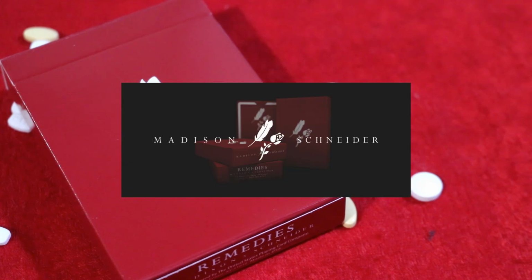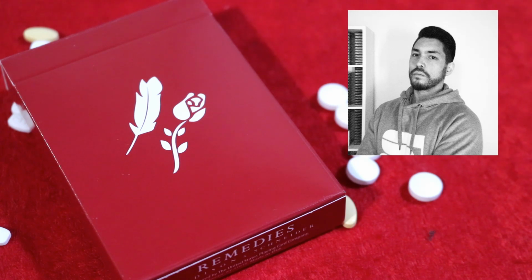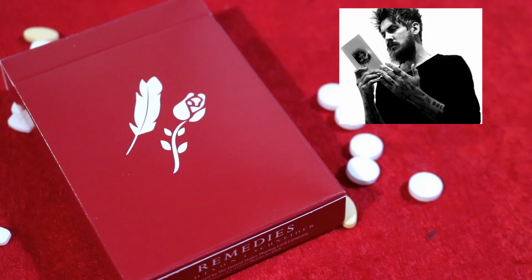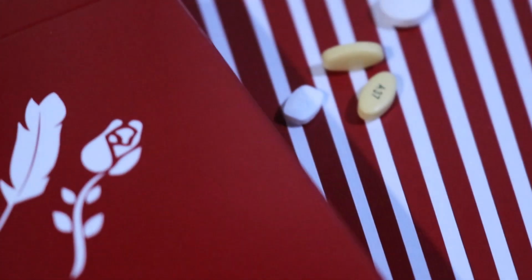The Remedies Playing Cards by Daniel Madison and Daniel Schneider is the newest release between the duo, and the first as well. Daniel Schneider is a well-known illustrator and designer, known for his work on the Orbit brand decks as well as his own Black Roses. Daniel Madison is also a huge name within the card community, runs the 52 alongside Laura London, and is responsible for over 60 decks of cards, with work for big companies such as Illusionist, Theory 11, and more.